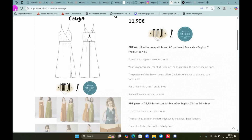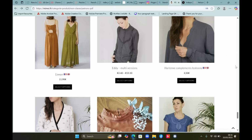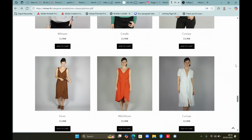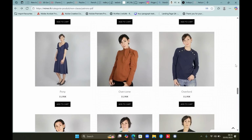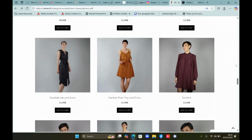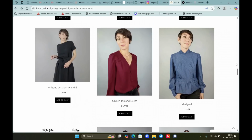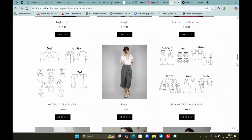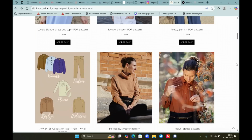I'm finding too many patterns that I want now. I've gone down that rabbit hole, girls. So they're the only ones that are in English on this site. But I'm going to keep my eye on it, because I'm hoping she's going to translate more of them as time goes on, because there's some beautiful patterns on here that I definitely want to try at some point in the future.